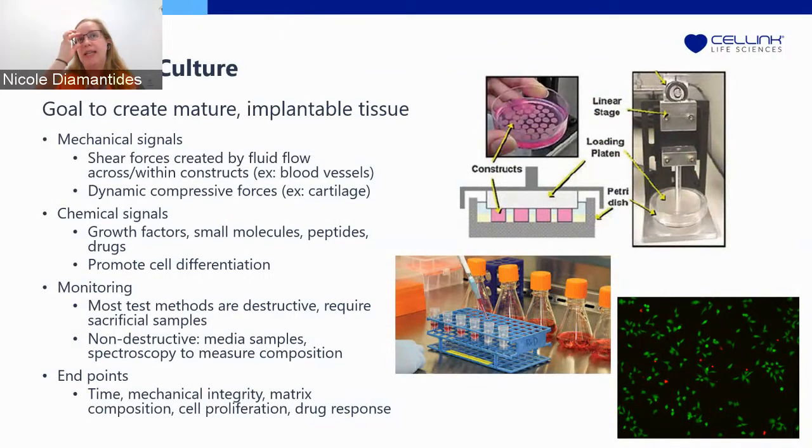And so a lot of that means that you need to expose the cells that are in the construct to similar environments that they would be in the body. So for example, we look at something like the cells in a blood vessel. The cells that are on the inside of blood vessels are constantly having fluid, blood, flow past them. They're constantly under shear stress. So we should therefore culture these cells with shear forces. So creating bioreactors that have perfusion of fluid across our cells, so that the cells are experiencing what they experience in the body.